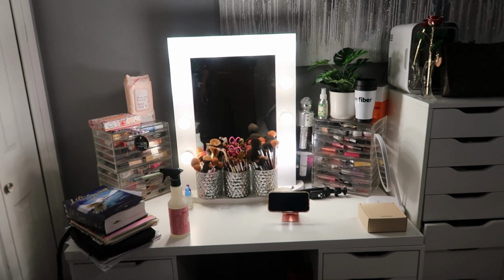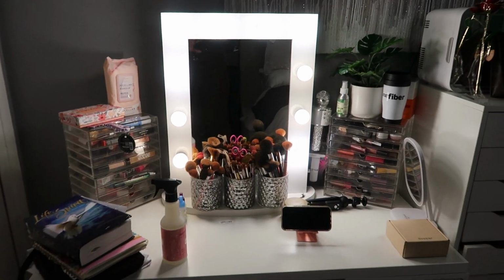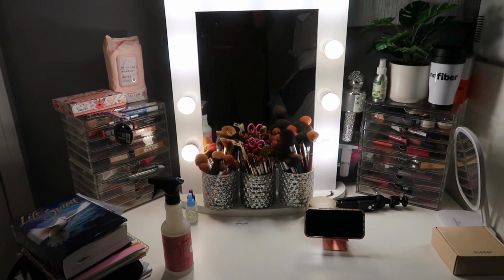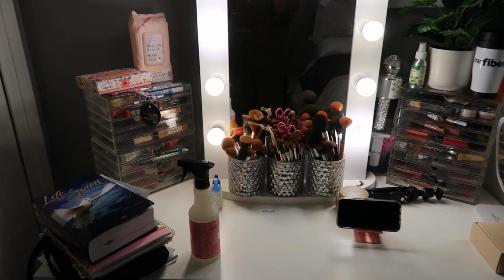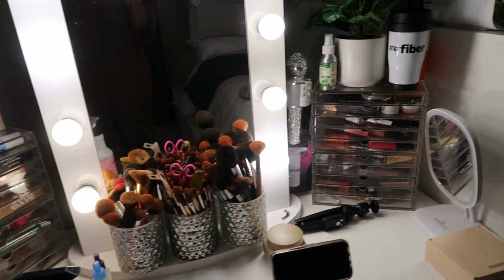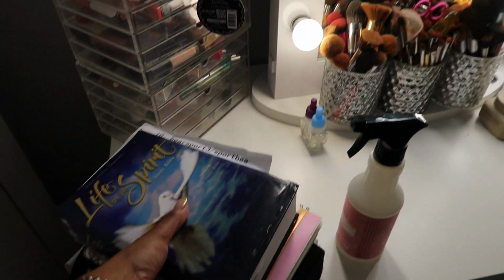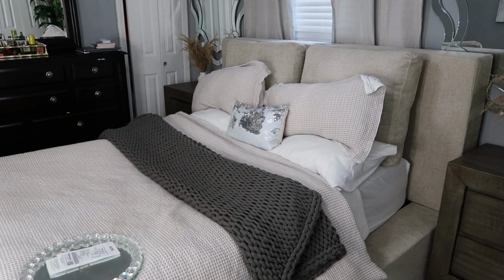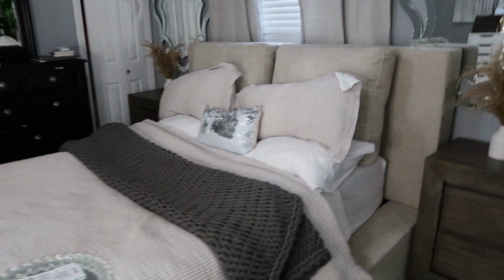I'm really trying my best, y'all. My desk ain't all that clean, but I'm trying my best to downsize. So I really don't even want a desk in the room, to be honest with you all, but I do put on my makeup and do my hair, so whatever. And these are just my Bibles and journals and stuff like that. But for the most part, y'all, I'm really liking the new bed.